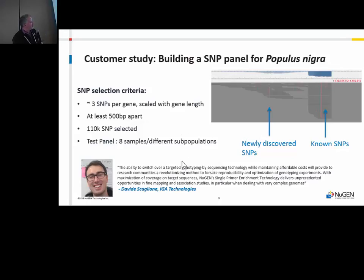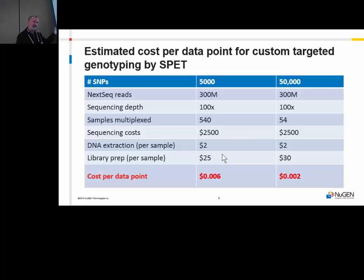The next speaker is actually David. This is one of our customer case studies. And the only thing I wanted to point out on this slide is, as I pointed out earlier, not only will this target enrichment identify the targeted SNPs that you're looking for, but David has shown, and his company has shown, that you can discover new SNPs in the random end of the library in the reverse read. I'll let him tell you more about his design because I don't want to steal all of his thunder.